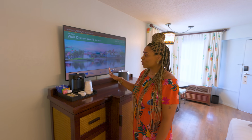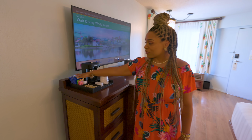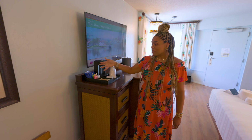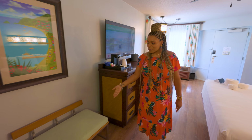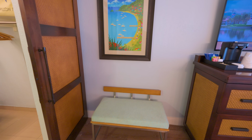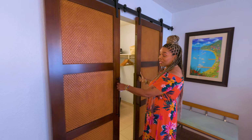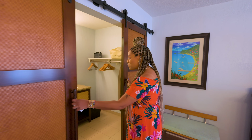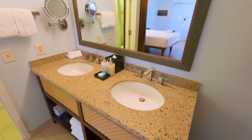In addition to that, you've also got the coffee maker where you can make any kind of coffee in the morning. You've got your Joffreys and you've got your tea so that you can make your beverage in the morning before you head out to the parks. You can have a seat here on the bench as you put on your shoes and get yourself ready for the day. And then you've got double barn doors here so that you can have your privacy in the morning and get ready. And you've got plenty of space inside for all of your toiletries and things that you're going to bring with you to get ready for your park day.